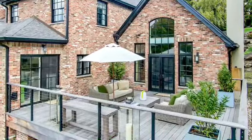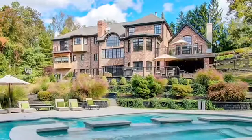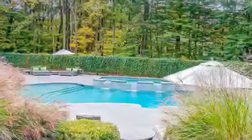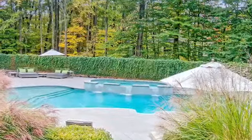Close to Manhattan and with low Alpine taxes, this is an incredible opportunity to live in this very special home. This is luxury living at its finest.